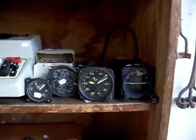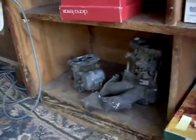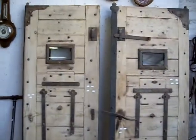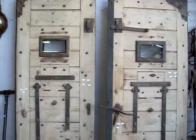Some cool old aircraft gauges and stuff like that, and more fishing tackle and reels. Sort of Meccano stuff, tools, some Weber carbies down the bottom there. Some more rusty old wheels and a sort of fence post digger. Some lovely old branding irons hanging up there. And how cool are the pair of doors? They're off old Pentridge prison cells. They've been converted into a sort of double front door.